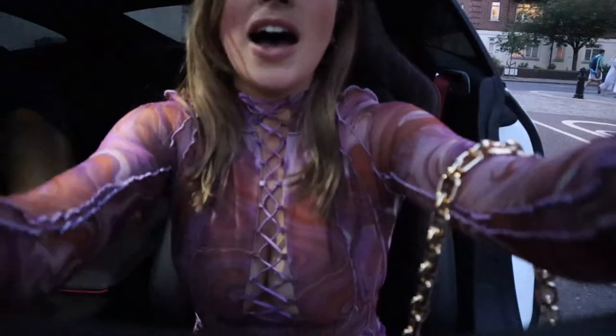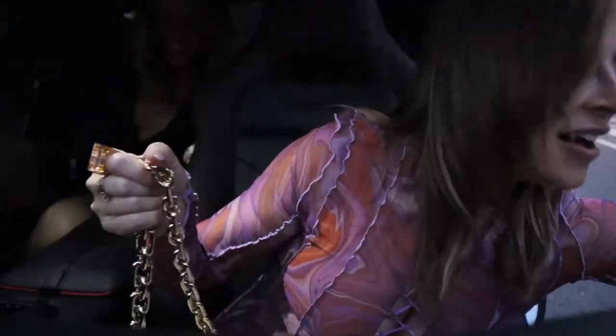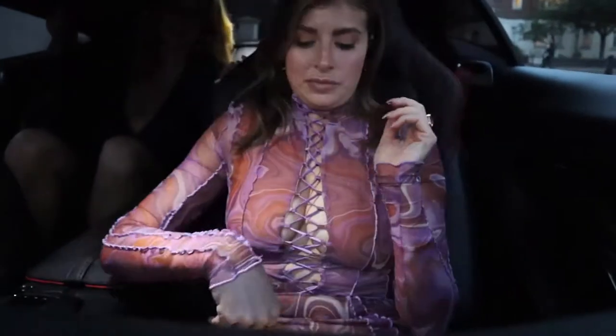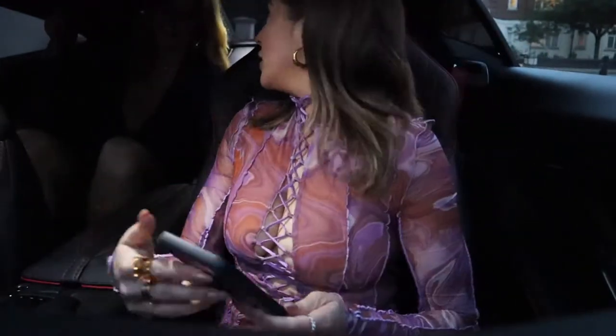Okay. This is me getting into a car. How fun. No, I'm just kidding. Jeez, I can't sit up straight, guys. KP, this is not legit. You know what? Just cramp. It's fine.